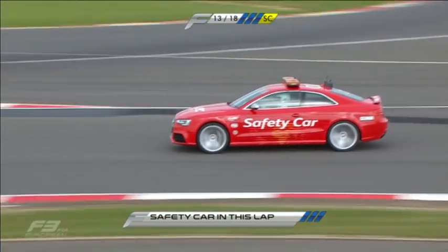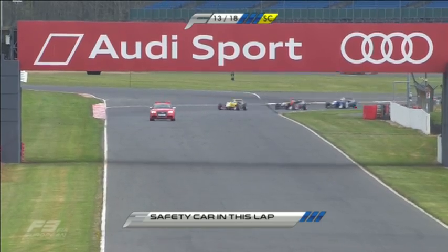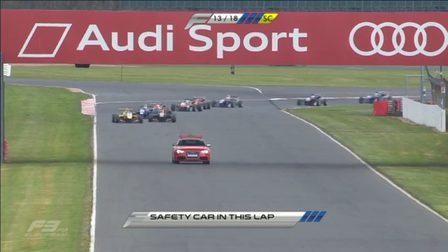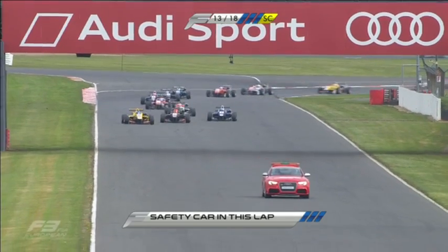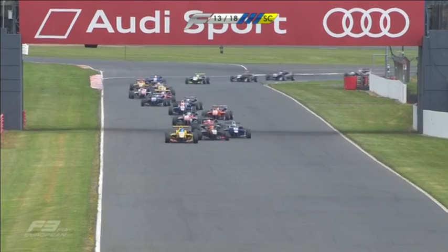So Ocon, definitely a talent, really nice young man as well. I had a good chat with him yesterday. Intelligent driver, only 17 years of age. Incredible, isn't it, to think how young they are. We've got 16 and 17-year-olds out there. He's a Lotus Formula 1 junior driver, so I'd remember the name if I was you, Esteban Ocon.